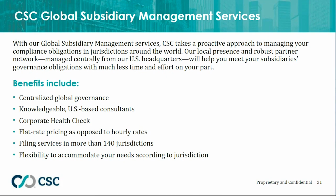Just a couple of quick things to mention about that service. It's also foundational to what we do in the realm of entity management. It really starts with what we call a corporate health check. So CSC will do a research project to understand the current health and status of our global entities, present that to you, and if there are any remedial actions necessary to bring an entity back into good standing, that's work that we can take on for your organization.